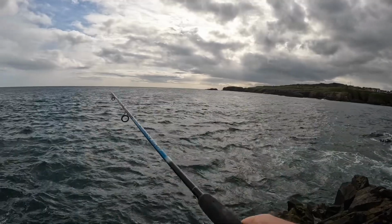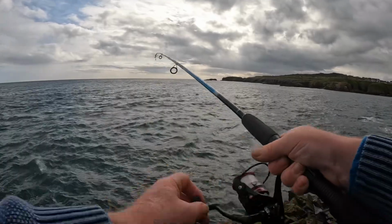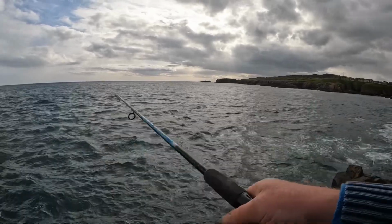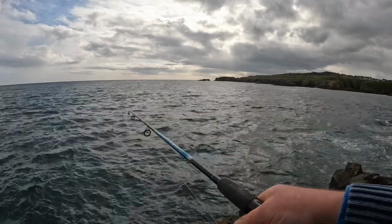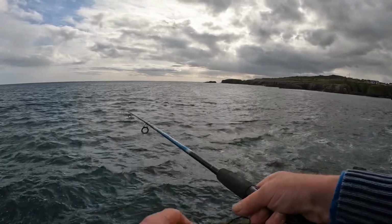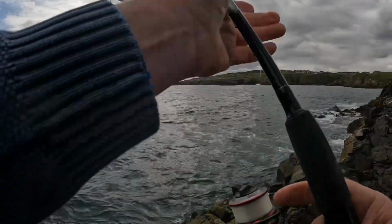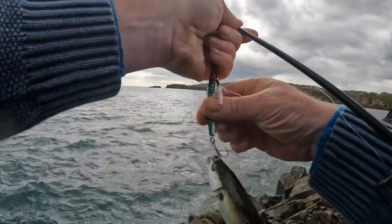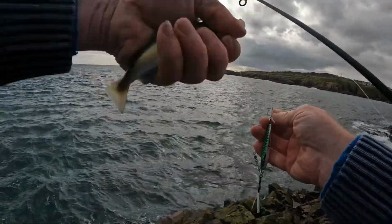Yeah, that's something on. There's no feel of a big one. Yeah, another buddock. That's in a treble hook this time. Cast and back.